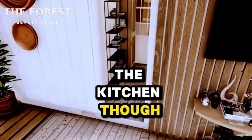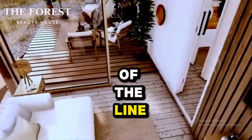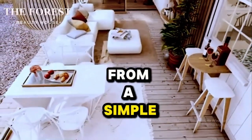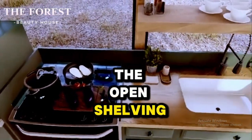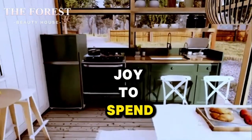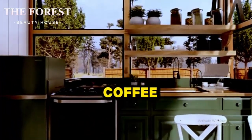The kitchen, though small, is a culinary dream. Outfitted with top-of-the-line appliances and thoughtful storage solutions, it's a space where you can whip up anything from a simple breakfast to a gourmet meal. The open shelving and beautiful countertops add a touch of elegance to the practical design, making it a joy to spend time here, whether you're cooking or simply enjoying a cup of coffee.